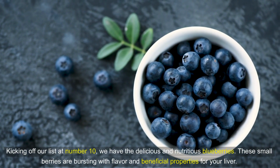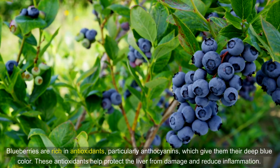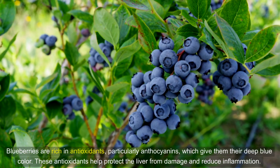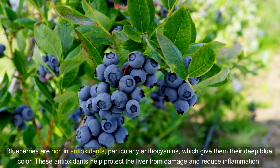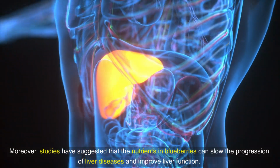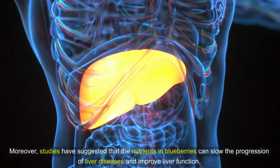These small berries are bursting with flavor and beneficial properties for your liver. Blueberries are rich in antioxidants, particularly anthocyanins, which give them their deep blue color. These antioxidants help protect the liver from damage and reduce inflammation. Moreover, studies have suggested that the nutrients in blueberries can slow the progression of liver diseases and improve liver function.